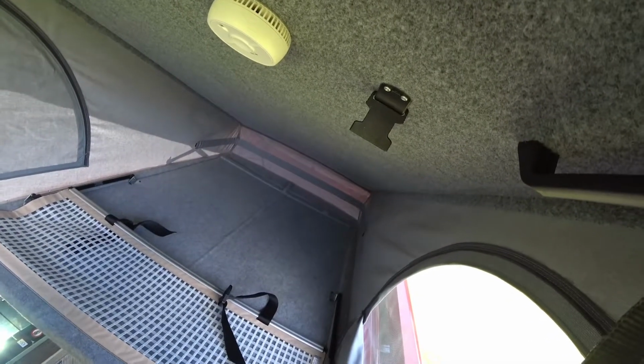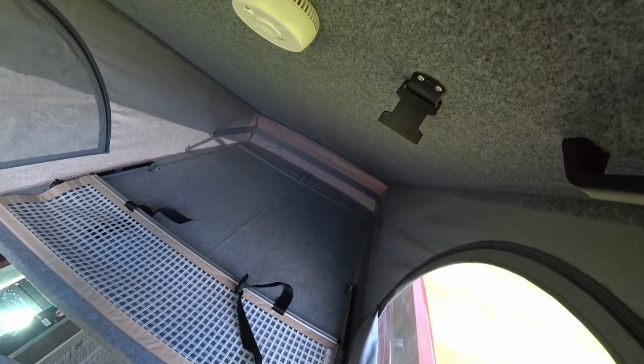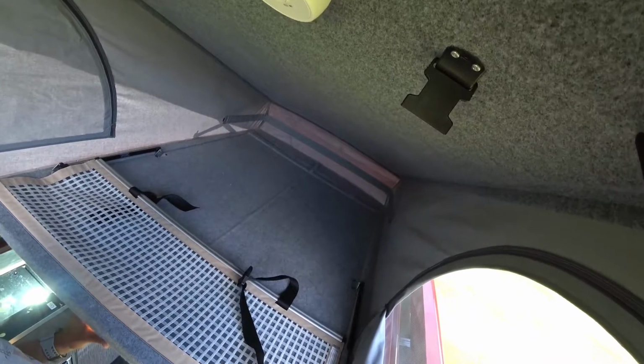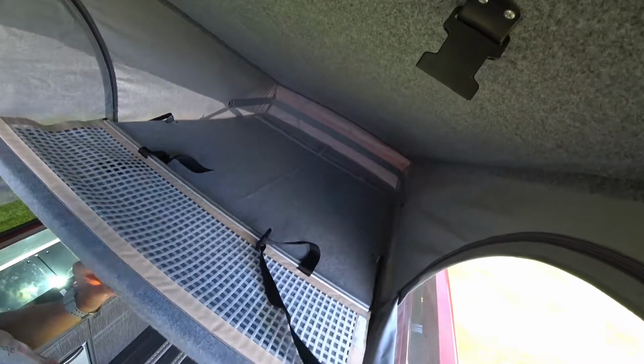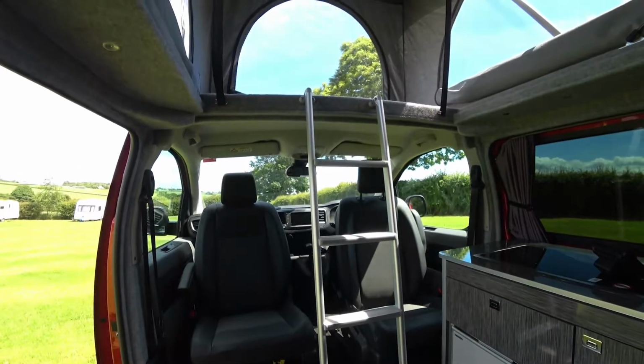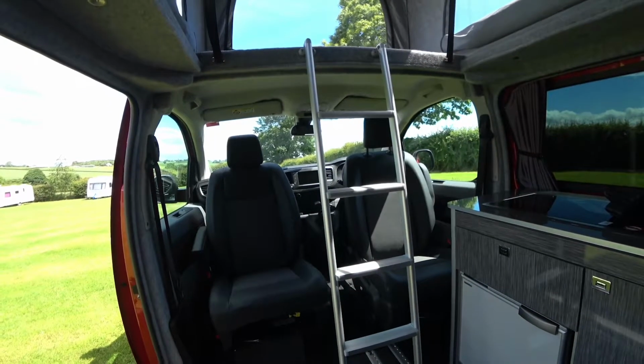It's also an option to have this roof bed deleted if you don't want it, and you can have it replaced by shelving panels that allow you a bit of campsite storage. So that's another option. You also get a ladder for access to the roof, but realistically, most people will leave this at home because it does take up quite a bit of storage space.